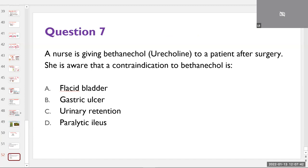Okay, nurses giving bethanechol. Do you remember what bethanechol was? You want to know what drug class it was. Does anyone know what drug class bethanechol was? Bethanechol was a muscarinic agonist. Knowing that, what do you think it does? You know, it increases secretions. It's going to increase your ability to make acid. You wouldn't want to do that with an ulcer.